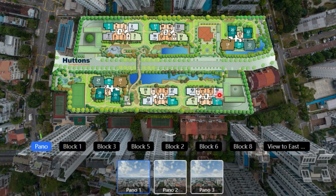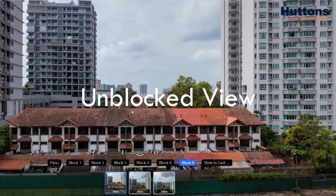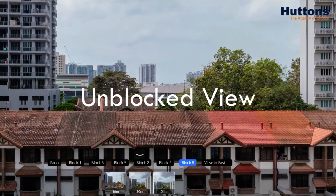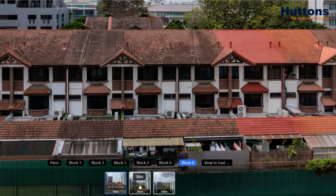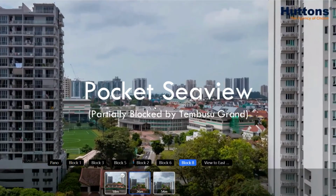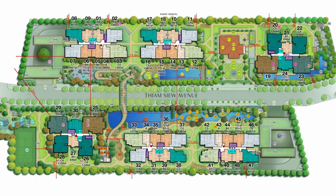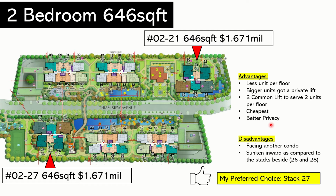Why? I feel these 4 stacks, right, have a pocket view of the sea. And if you want to have the sea view, I think you should go for at least 12 storey and beyond. I also analyze based on how the site plan is. Then I send this PDF to my buyers, and I told them that we should avoid 1 bedroom plus study, which is why I straight away show them this, starting from the 2 bedroom 646.